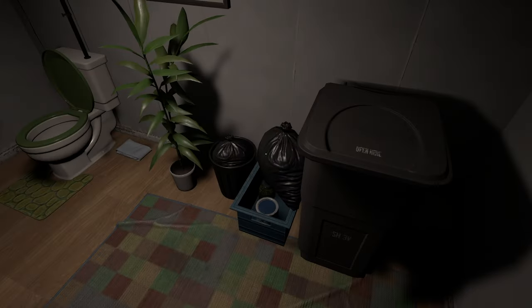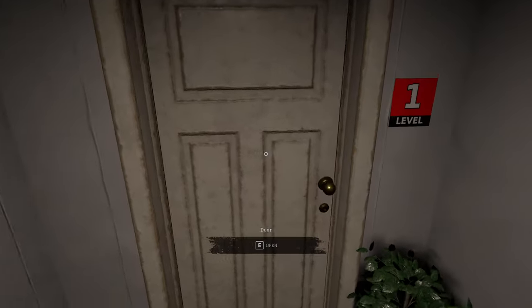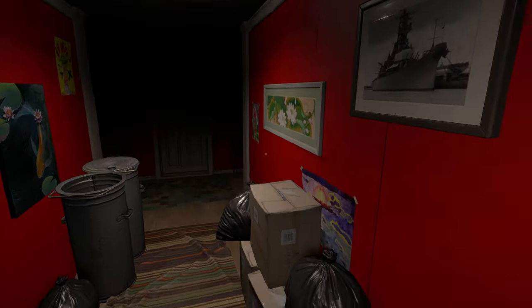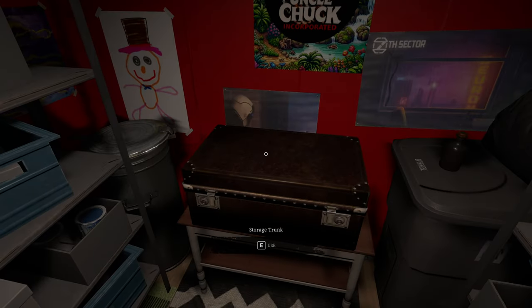Seen a light switch. Here we go. Just a regular old bathroom. Nice and clean, at least. Okay, we just used that level 1 key. So I could probably go put that up. Oh, it's a light switch. Beautiful. Go ahead and turn that on. Turn that on. Turn that on.